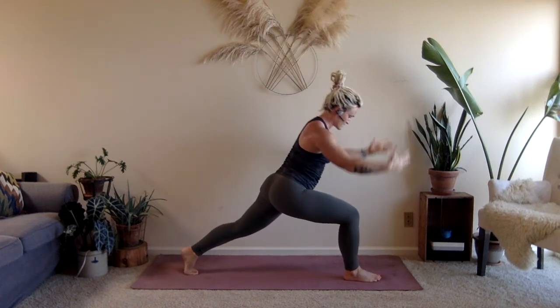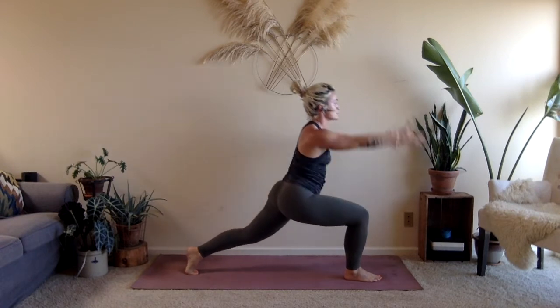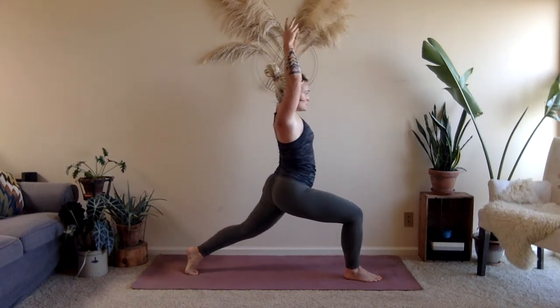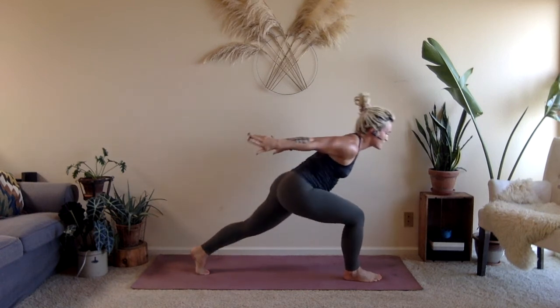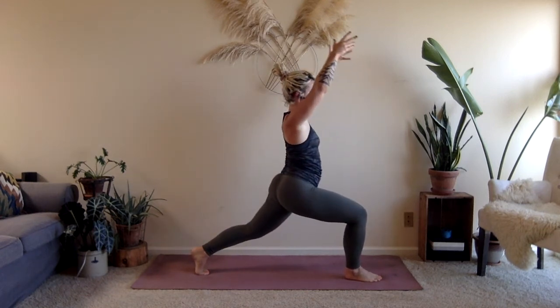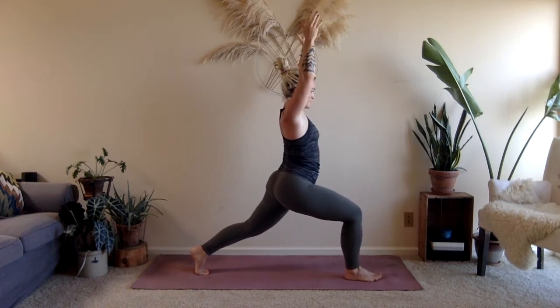Now airplane wings on the exhale. Keep that front knee over the front ankle. Inhale, crescent lunge. Airplane wings, exhale. Inhale, crescent lunge.